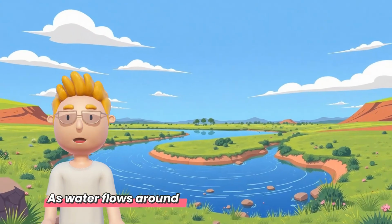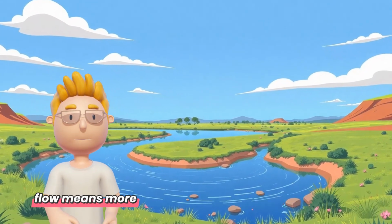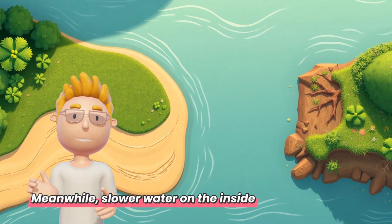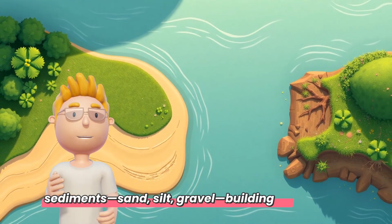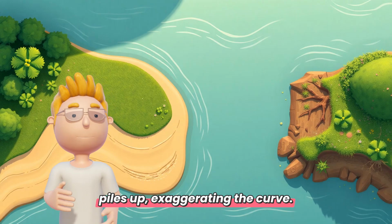As water flows around a slight bend, its outer edge moves faster, while the inner edge moves slower. Faster flow means more erosion, carving a deeper channel on the outer bank of the bend. Meanwhile, slower water on the inside of the bend drops sediments, sand, silt, gravel, building up the inner bank. So one side gets worn away, and the other side piles up, exaggerating the curve.